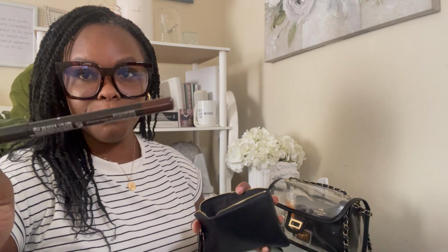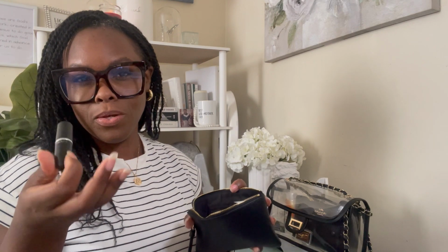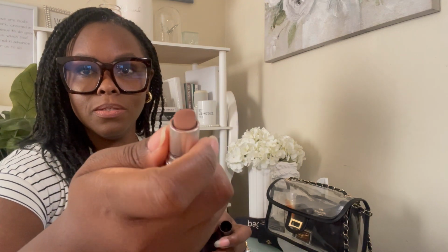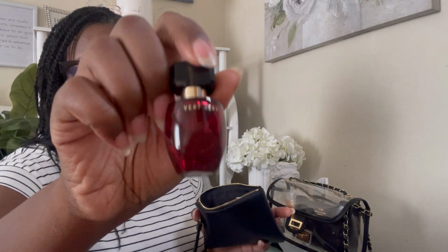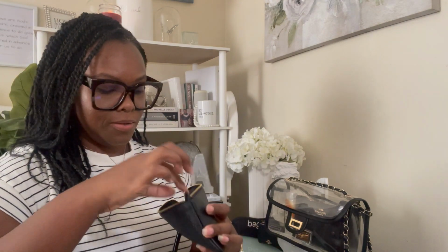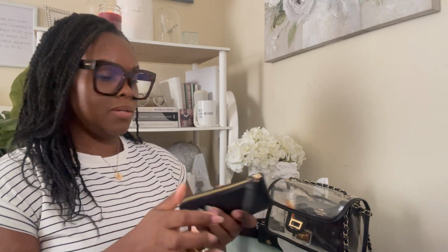Our brown lip liner from LA Colors. Our lippy of the day, which is MAC Fresh Brew. This is a luster finish, so it feels more like a gloss. So it gives you that neutral look, that nudie look. I love it. I need to get another one. The fragrance of the day is Very Sexy by Victoria's Secret. We have our lip pencil sharpener by e.l.f. It's time for another one. And bobby pins and a hair tie. So that's what's in our small corner zip wristlet.